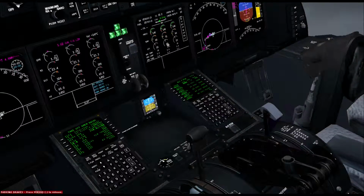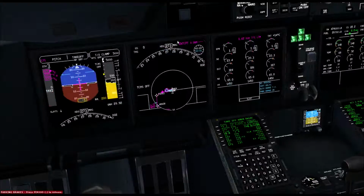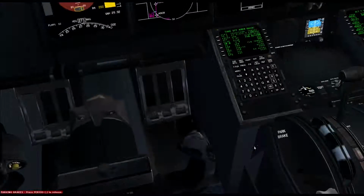So I go ahead and put that down, and that's going to do our slats. They're in transit. Again, we'll get our flaps, and it's going to be flaps 10 because that's what we set the dial to. You'll see taxi is 0 there. That means we're clear to taxi. The IRS is initialized. I've got my V-speeds here. Everything looks good. No warnings. Brake is set.